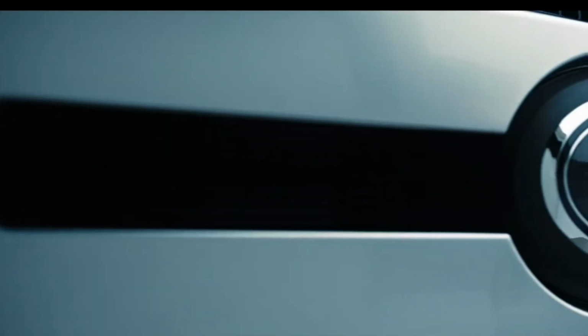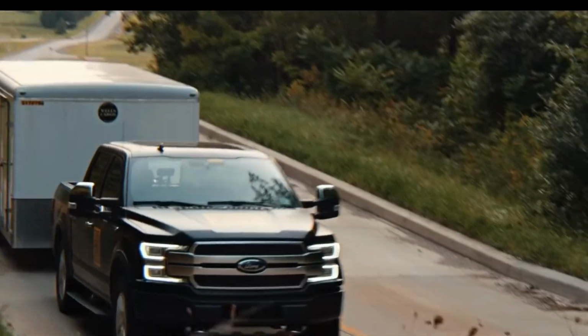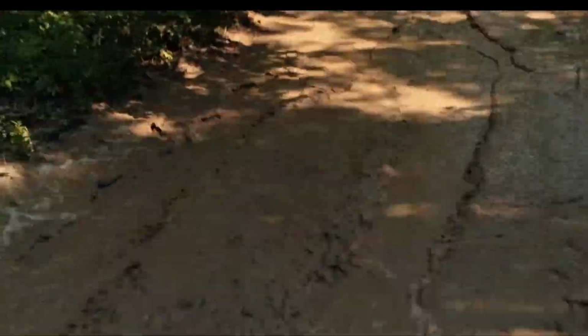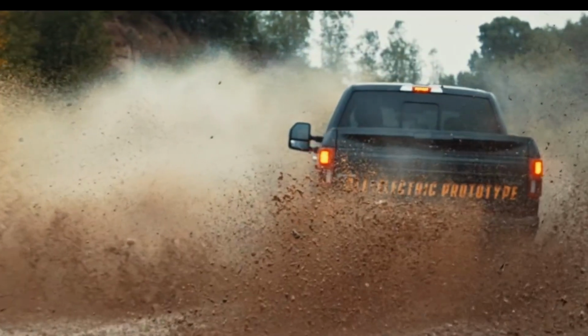Which truck engines can go the distance, hundreds of thousands of miles without breaking a sweat? Stick around as we rank the top 10 toughest engines that keep on trucking. Number 10. Cummins 6BT 5.9L.